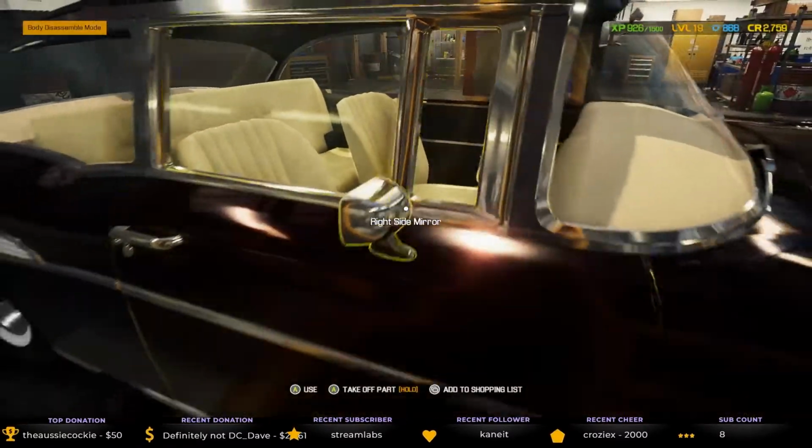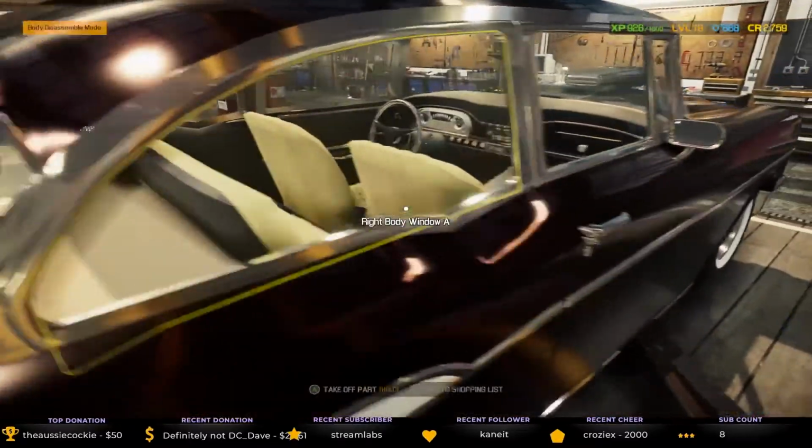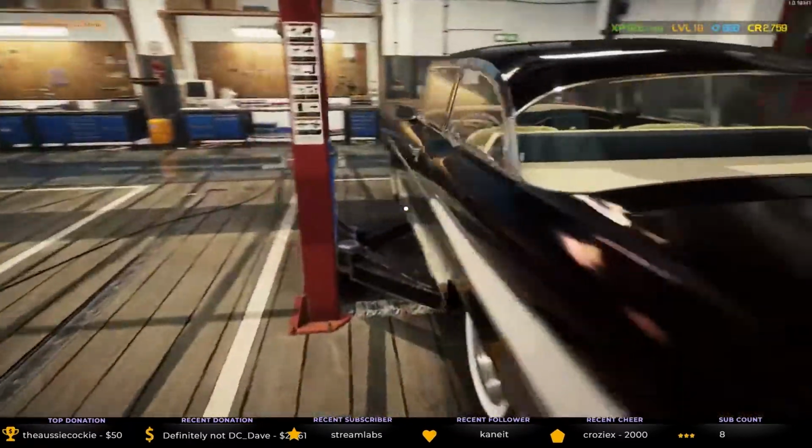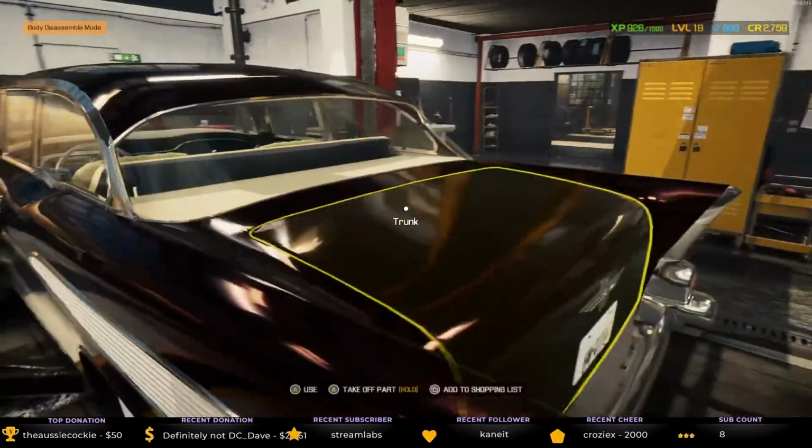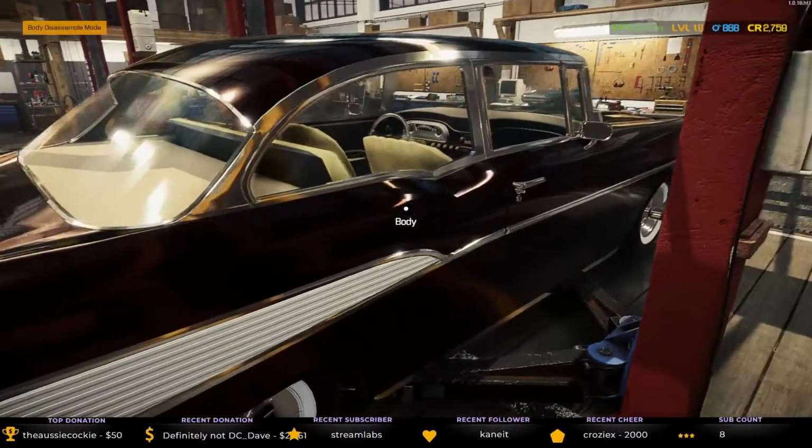What do you reckon? I didn't clean the interior, did I? Maybe I should do that. But I was thinking about changing it, but I actually think that sort of goes with the color of the car.